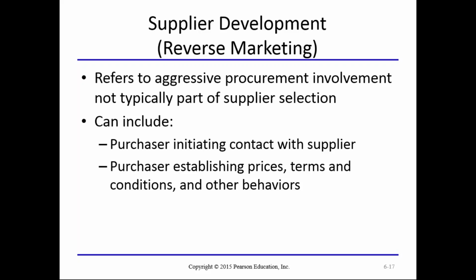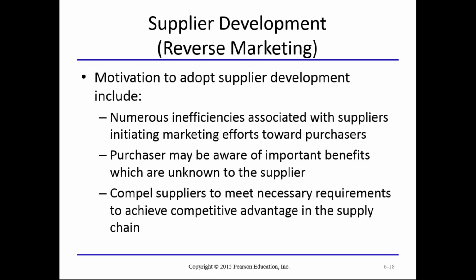The conversation starts off with the buyer, the purchaser, saying, we want your product, but we want it at this price, and we want this many available to us on a daily, hourly, weekly basis. And so when the purchaser establishes the prices, the terms, the conditions, and all these other behaviors, it's basically up to me. If I'm a supplier, do I really want to do business with them? And the store shelves that belong to Walmart make that so attractive that it's a motivation for me to try to do business with them. And that's what it's talking about here.